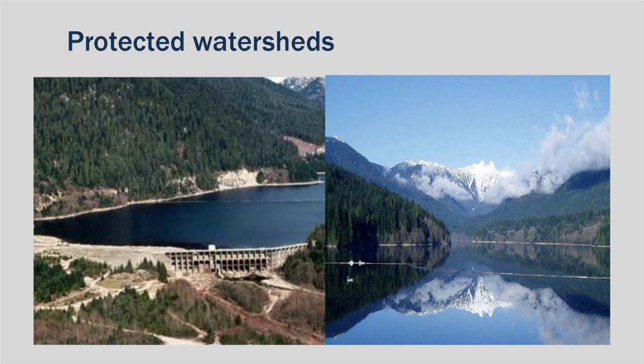Now, with respect to our protected watersheds, we are blessed with a water supply that's very unique to this region. There's not too many places within the world that have the kind of protected watersheds that Metro Vancouver has. The Water District was established back in 1924, and since that date, our first commissioner started the initiative to maintain these protected watersheds. There's no activity. They're kept as natural as possible, other than for maintenance purposes related to security and fire management and those kinds of issues.